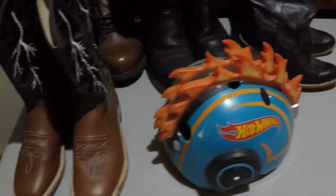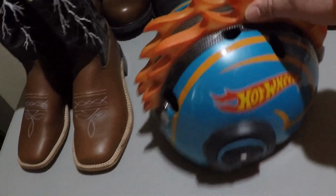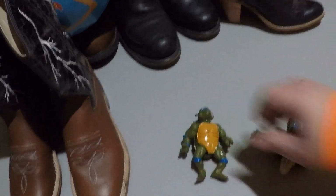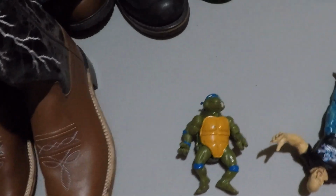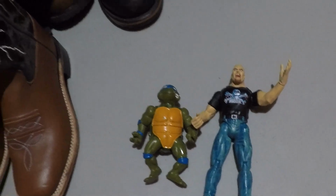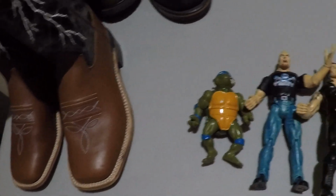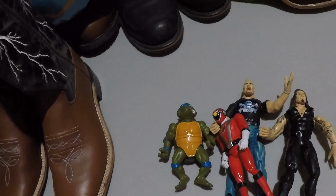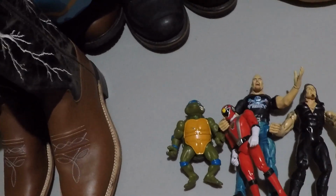I also got, move this to the side. Alright, and so beside all these boots, I picked up a couple little action figures. There's Leonardo from the Turtles. Got Stone Cold Steve Austin, another wrestler who I don't recognize, and then the Red Power Ranger. Paid $0.25 each for these, so just $1.